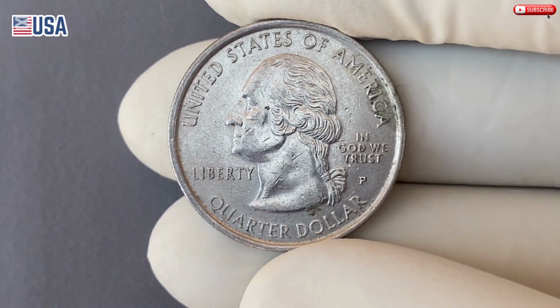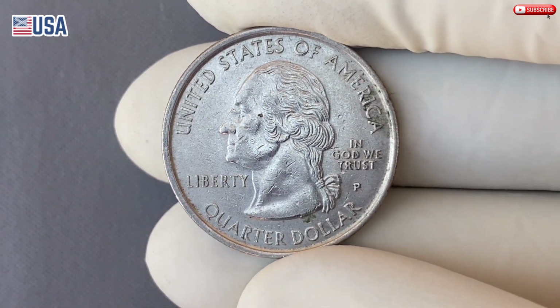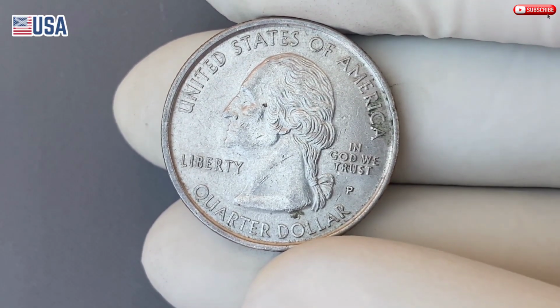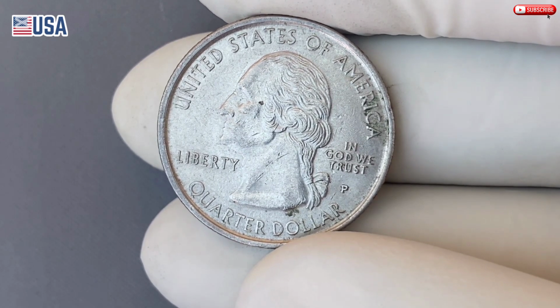It's amazing to think that such a small coin could hold such tremendous value. For coin collectors, this is exactly why it's important to keep an eye on your quarters. Because you never know when you'll find a hidden treasure like the 1999 Pennsylvania State Quarter.